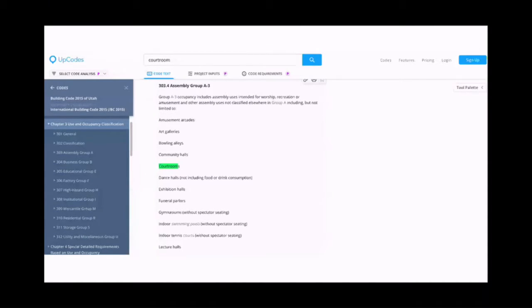So anyhow, you see courtroom will show up when you do it, and then you'll see it's assembly group A3. So assembly is the kind of broad category, and then within assembly they have A1, A2, A3, and so forth. So they have one group for things like theaters, and they have one group for things like outdoor stadiums. As you can imagine, they require different things, and they have one group for things like restaurants, and so forth.